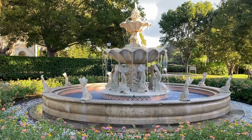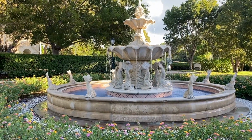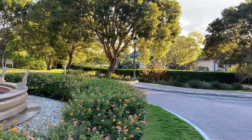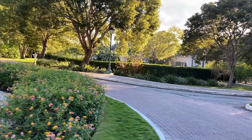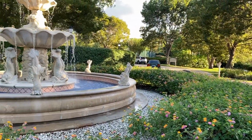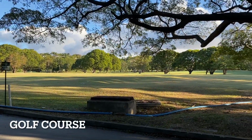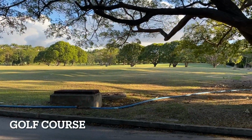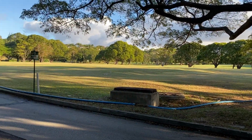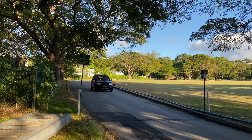Here's a lovely fountain at the entrance. Reminds me of the fountains in Italy, in Rome. So it's in the middle of a roundabout. Pretty impressive. As I understand it, it's possible to take a walk along the public road here. People do their long walks here just to get some exercise.